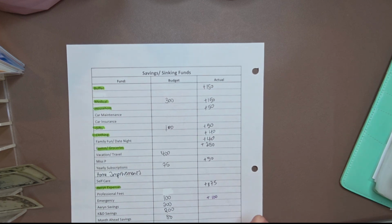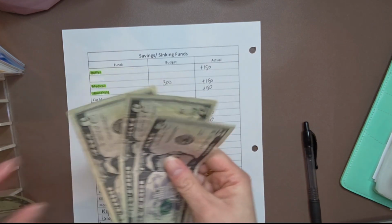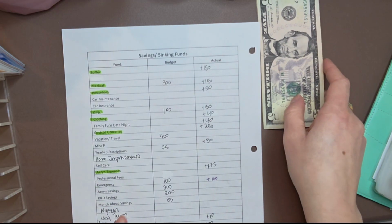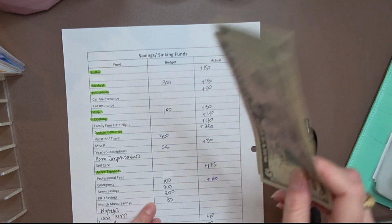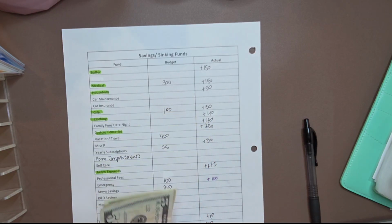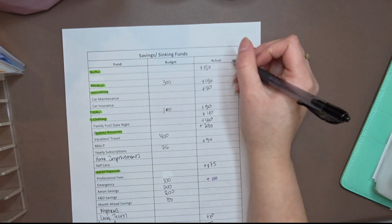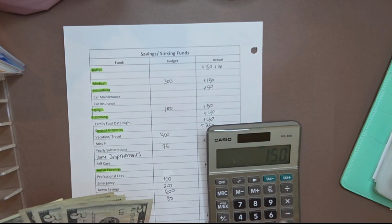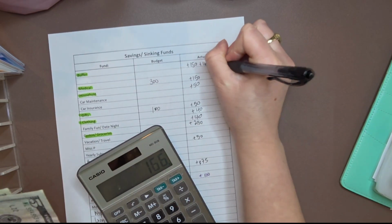So let's go $50. And then the remaining 16, I'm actually going to put into, not to do, guys. I'm going to put the 16 into buffer. I'll just add it in there because it needs it. Okay, so, which means it got 166.